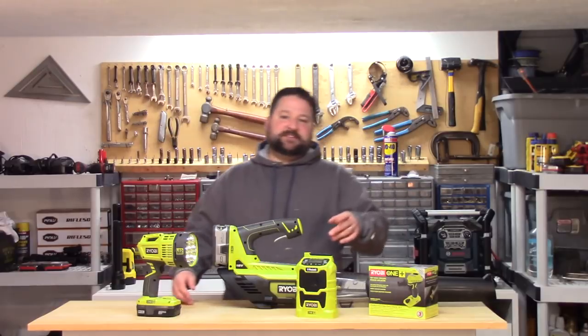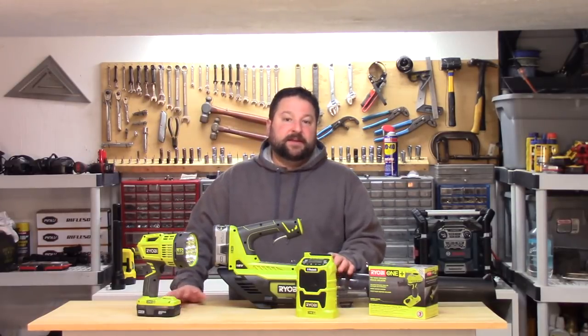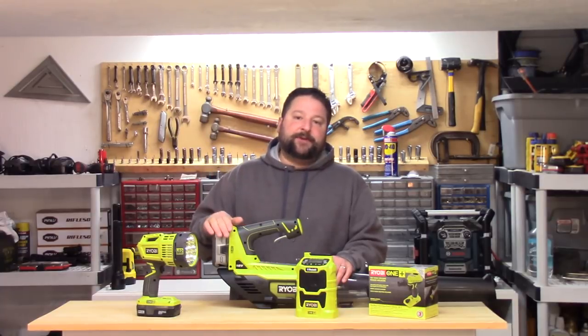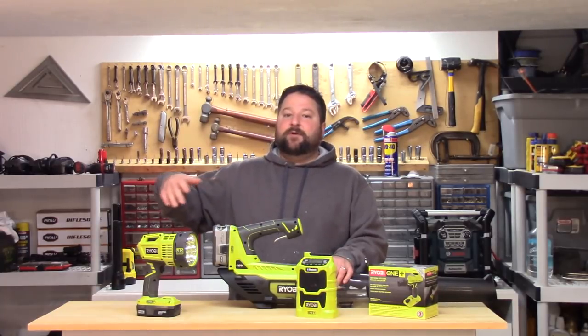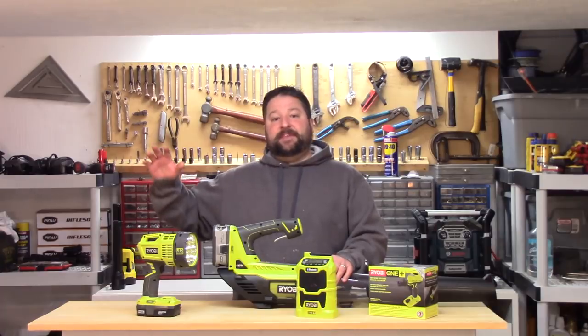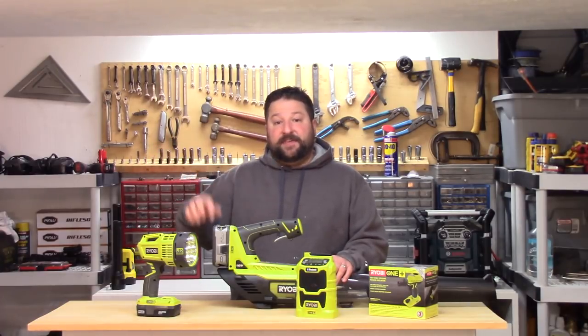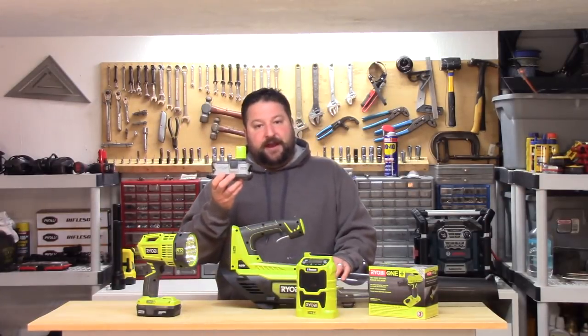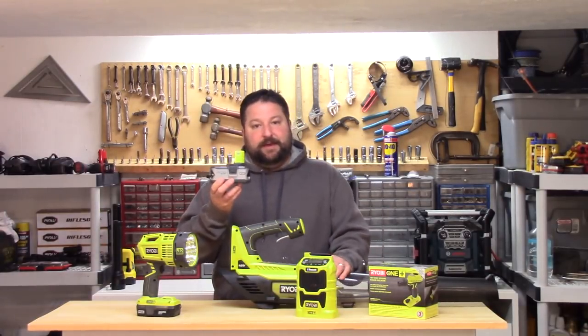He points to the one light. He goes, that's a nice light for me. So we start talking and he's like, I'm waiting to get these 4 amp hour batteries, but they're $100 each. Well, I just been in another Home Depot, and in the holiday display stuff, they have these in a combo pack, these 4 amp hour batteries, 2 of them for $100. So you're getting them for $50 each, or buy one, get one, however you want to look at it.